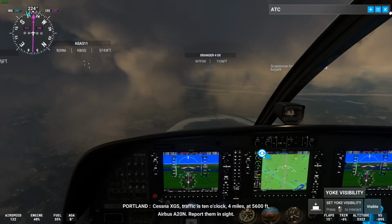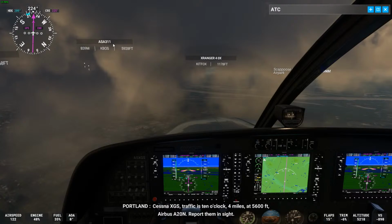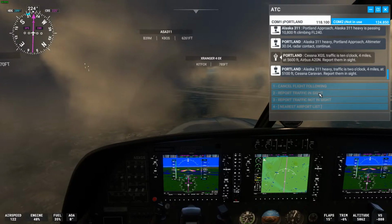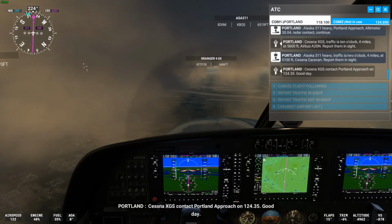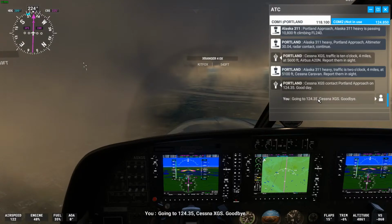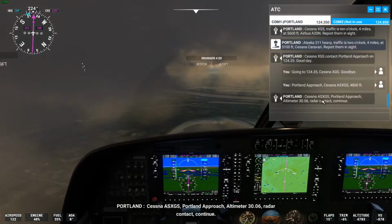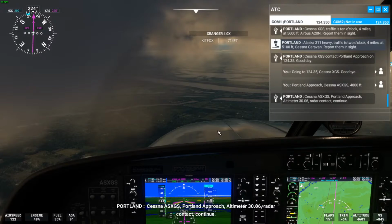Cessna X-ray Golf Sierra traffic is 10 o'clock 4 miles at 5,600 feet Airbus A20M. Report them in sight. Yep, there he is right there. Alaska Tree 11 heavy traffic is 2 o'clock 4 miles at 5,100 feet Cessna Caravan. Report them in sight. Cessna X-ray Golf Sierra, contact climate approach on 124.35. Good day. Going to 124.35 Cessna X-ray Golf Sierra. Portland approach Cessna Alpha Sierra X-ray Golf Sierra 4,800 feet. 30.05. X-ray Golf Sierra Portland approach altimeter 30.06 radar contact.